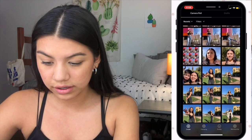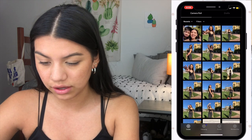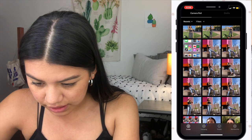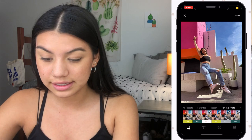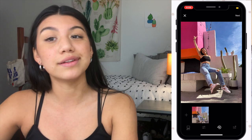So here are some of the photos. These are already edited and these are not edited yet. So I'm gonna take you into the ones that I took yesterday. And I think my favorite photo was this one and the laughing one, but we're gonna do this one first. So I just literally take this picture and I go into my, and I have the free version of everything. I'm not about to pay for this when I don't need to.